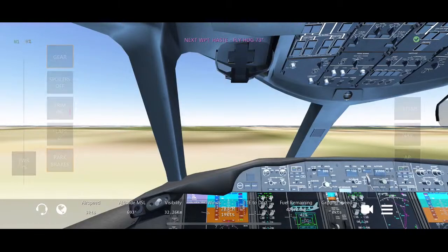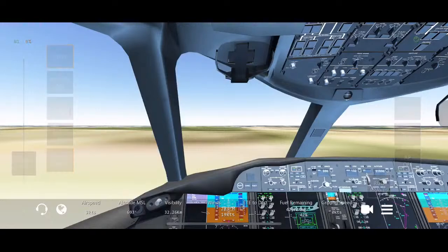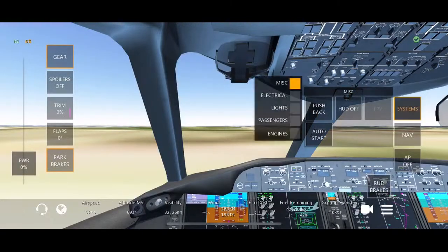Chicago O'Hare Unicom. Speedbird 297 is 5 nautical miles to the east at 2,200 feet, inbound for landing. Will make straight in for runway 28 center.